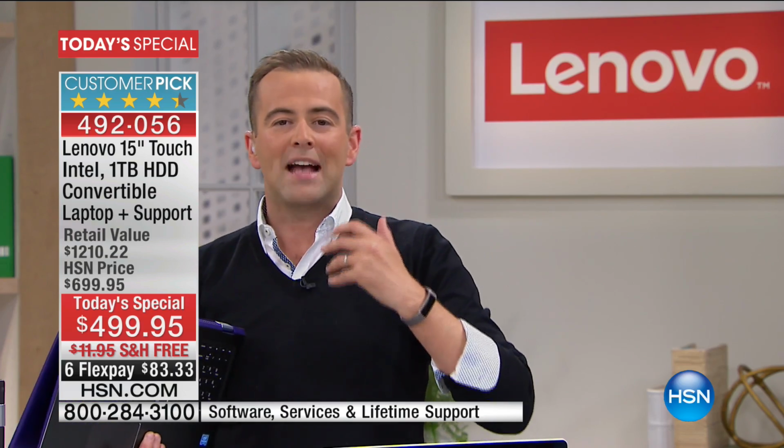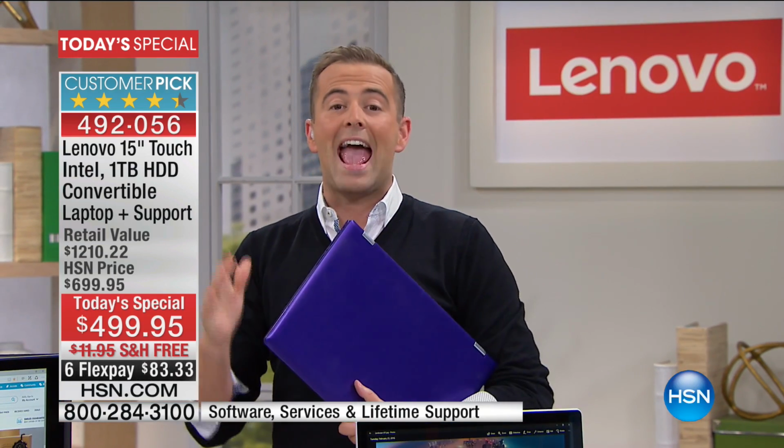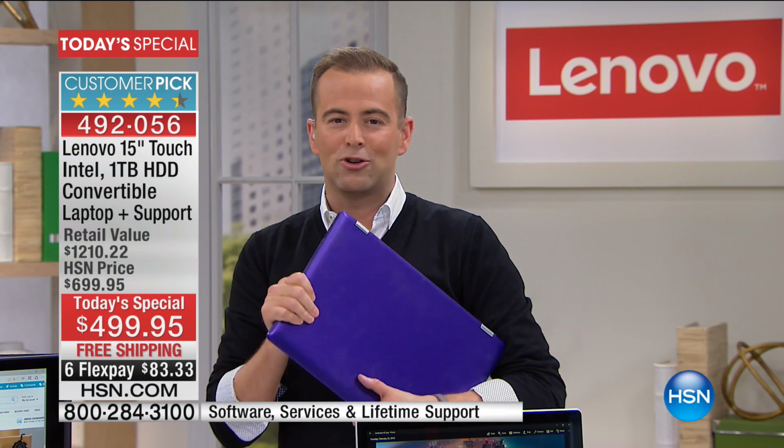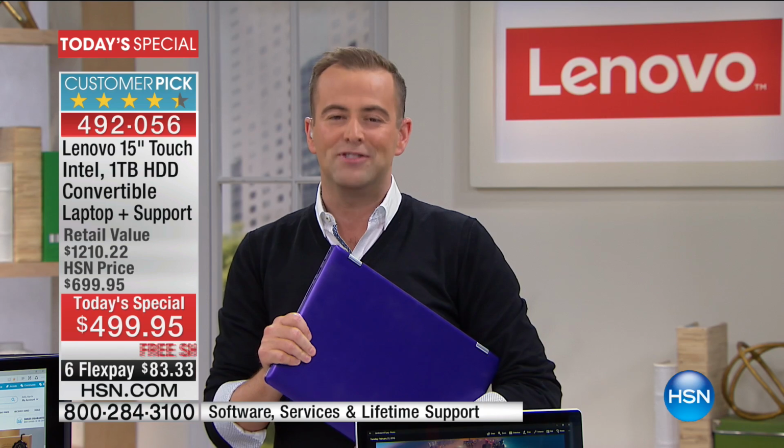So it's about extending our dollar. It's about taking the money that we're spending and really maximizing it. This is an everything laptop, an everything tablet, and it works as quickly as you need it to. That's why we're excited that we have the 2017 version.